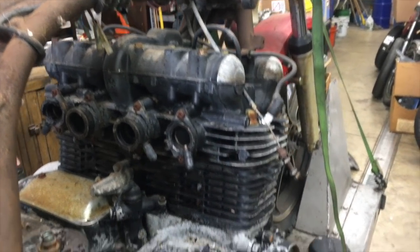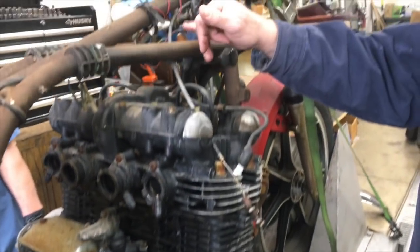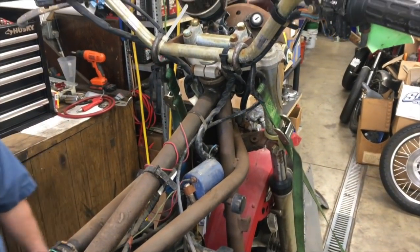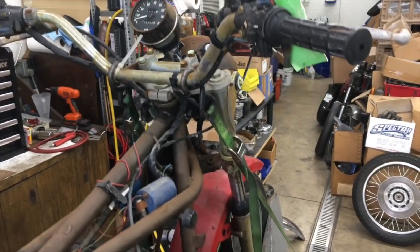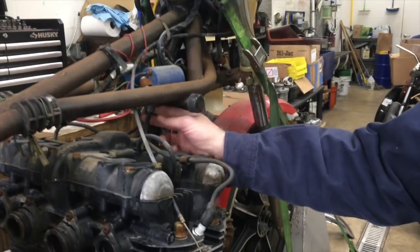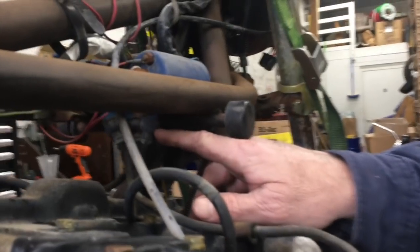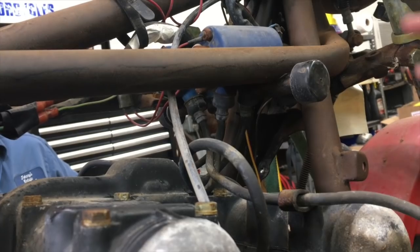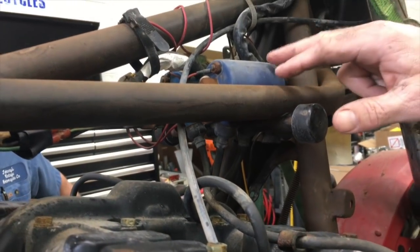And it does have points. It looks like it's got Andrews coils or something on it. I don't know if they're Andrews or whatever, but there's some kind of aftermarket coils. Because you can tell the aftermarket coils because, see, these spark plug wires will come out of here. Stock coils you cannot do that with. Plus, stock coils are not blue.